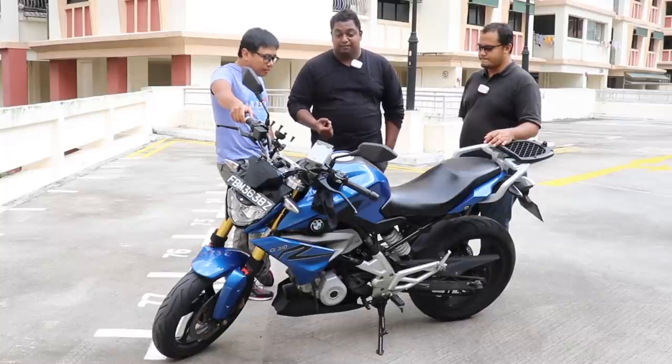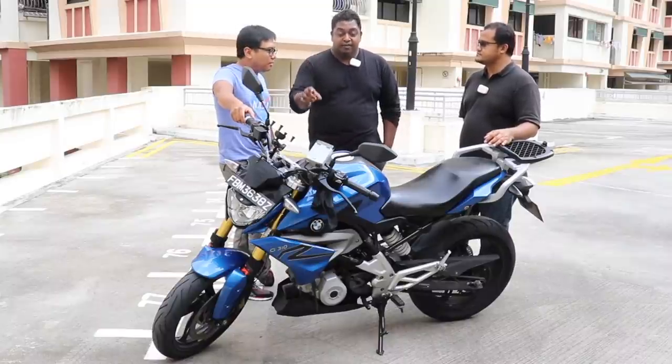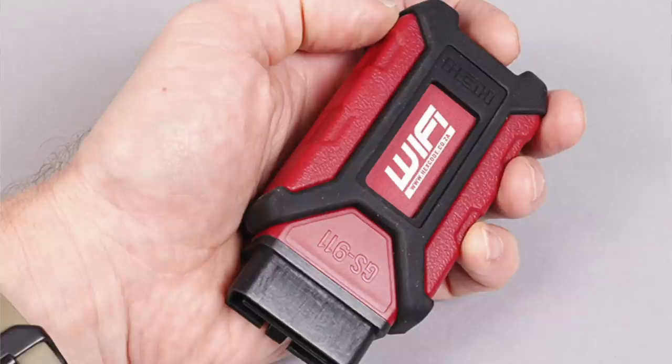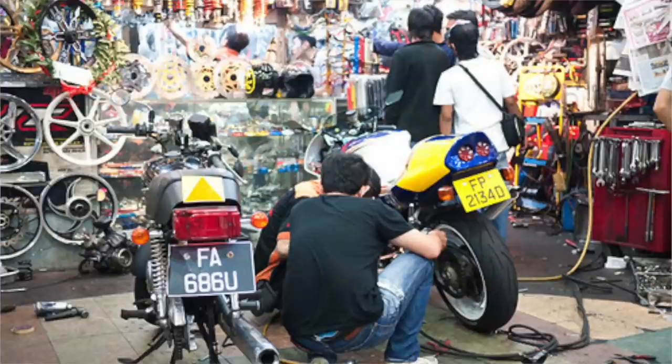So you can detect much faster. But the only downfall you have for any BMW bike is that your service light will come out. The only way to reset it is to go to a shop or buy the OBD scanner tool, which is linked to your bike. Now they have that; previously, they didn't. You had to go to a shop. It's about $30, $40 just to reset that light.